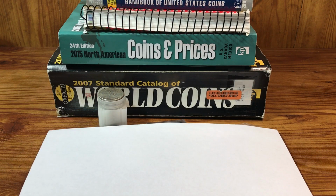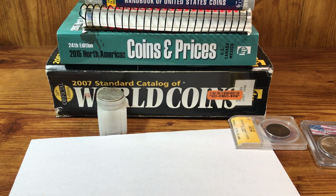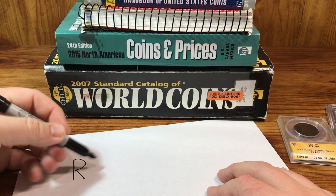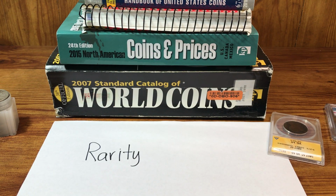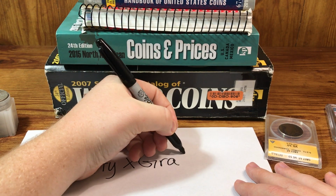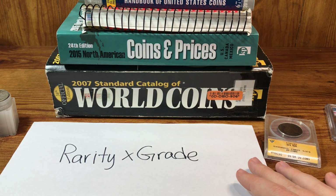So I'm going to pull out a sheet of paper here for us real quick. I want to go over one thing here. When we need to determine what the collector's value of a coin is, there's really two things on the supply side. There's rarity. By rarity, I mean how much of a coin was made. Were there 100,000 of the coin made? 25 million, a billion? Were there just 5 made? And then the other thing is the condition or the grade. So rarity is how many are there, and grade is the condition of the coin.